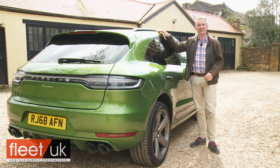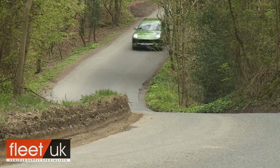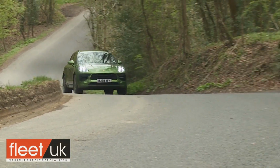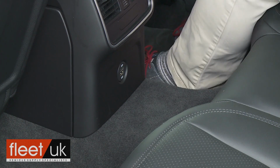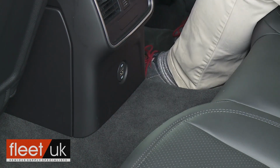Okay, time to see how this model stacks up in the rear. 3 adults could certainly fit for short to medium journeys, provided the unfortunate middle seat occupant didn't mind splaying their legs around this extremely high centre transmission tunnel.